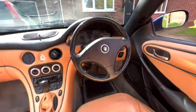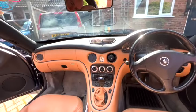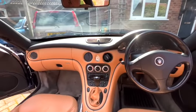This here is the automatic 4-speed automatic. They obviously did the manual as well. And looking on the classifieds, the manuals do seem to be readily available as well. So sitting in here right now, the first thing that stands out to me is just how spacious it feels. This whole dash arrangement feels like it's been pushed right back. So you've got loads of space here. It feels really nice and airy.